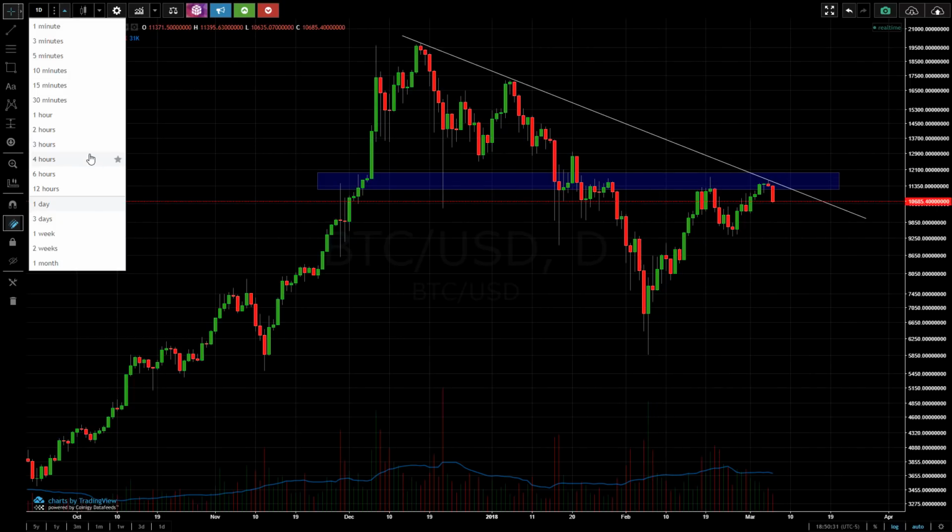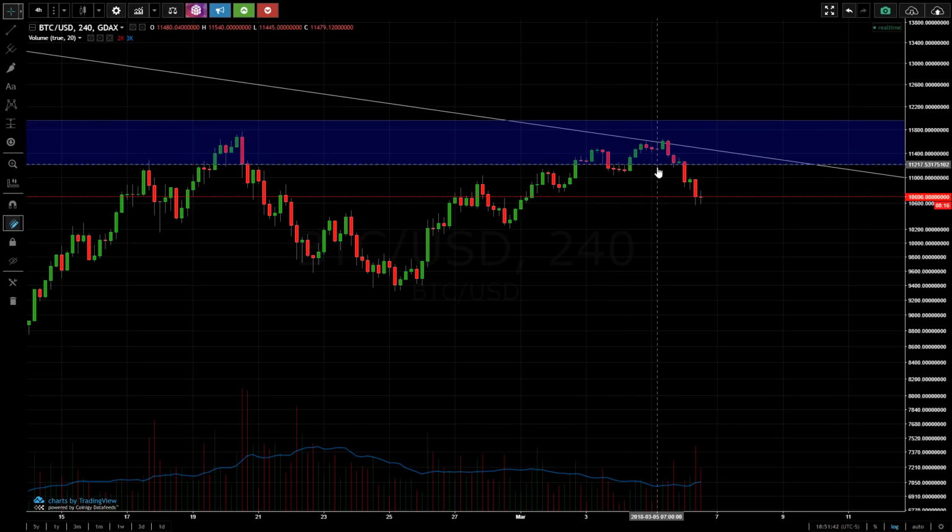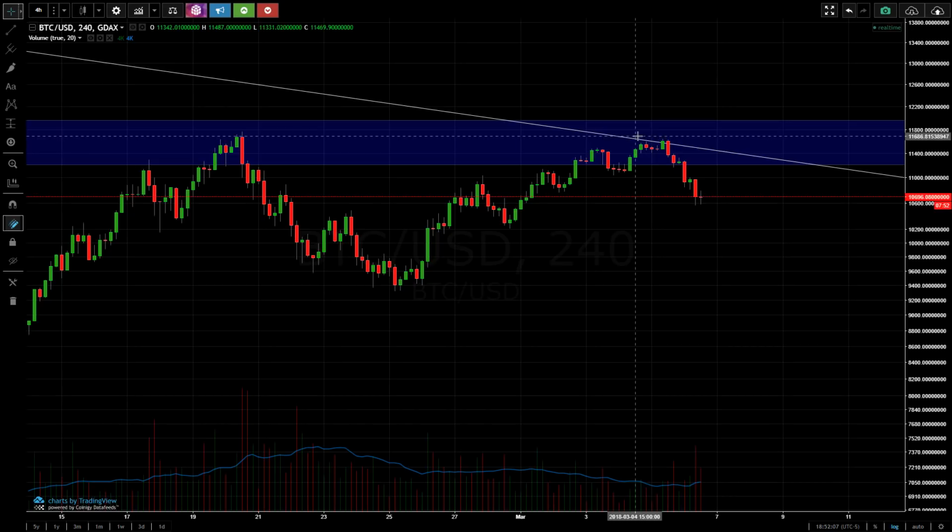Now, if you jump into a 4-hour chart, so here we are on a 4-hour chart. Now, just look at this trend line here. If you look at what happened, we seem to have fallen off almost directly on that trend line. So for 3 candles here, we kind of slid down the trend line, and these candles are 4 hours.